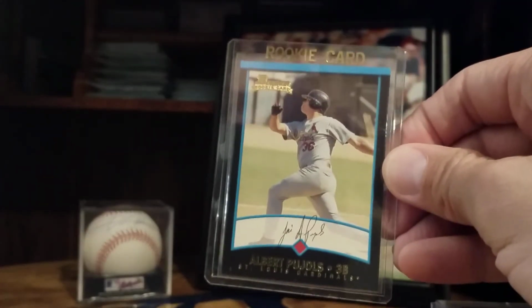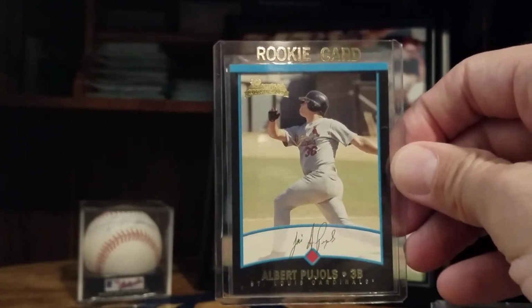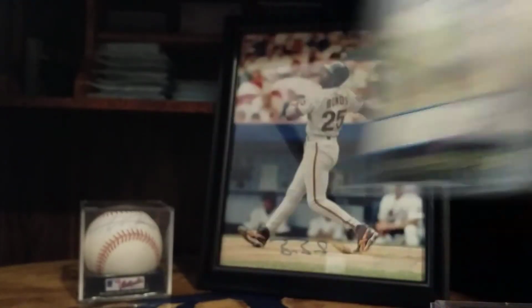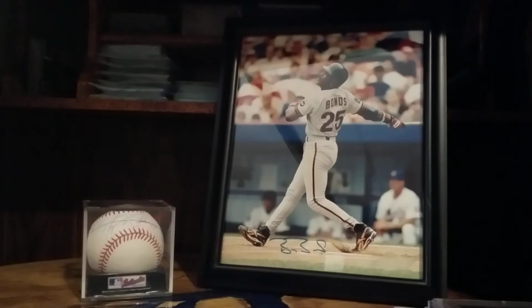Pujols Bowman rookie. Glad I got that when I did. It was before he hit his milestones this year. I'm getting close to 10 minutes, so I better hurry up. Sorry to hold everybody up.